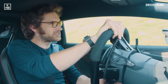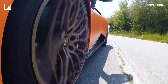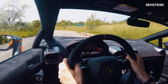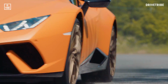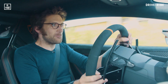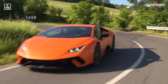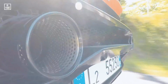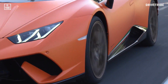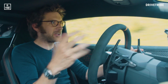It's no wonder this car set such a good lap time around the ring. The way it deals with the bumps is just breathtakingly good. It gives you so much confidence, this car. That engine, the response of that is now matched in the chassis, which is phenomenal. So the car feels all of a piece. 8,500 RPM. What a thing.